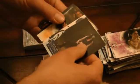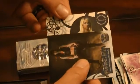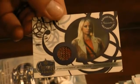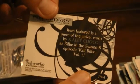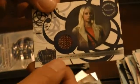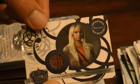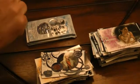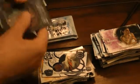Here is our other Pieceworks card, so let me get it turned the correct way, and very cool. So Kaylee Cuoco, piece of the jacket worn by Kaylee Cuoco as Billy in season 8, episode Kill Billy Volume 1. Of course she was not the lead actress on Big Bang Theory at this time, so I guess relatively unknown unless you watched the show 8 Simple Rules for Dating My Teenage Daughter, where she started. So that's actually a very cool and interesting pull for us.